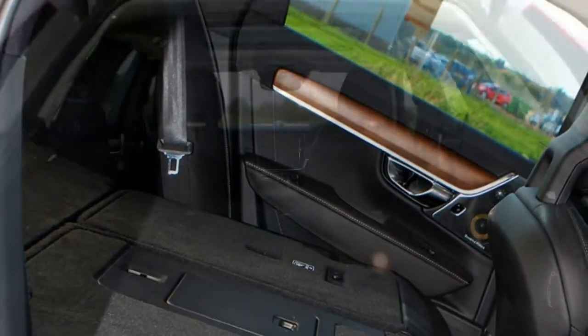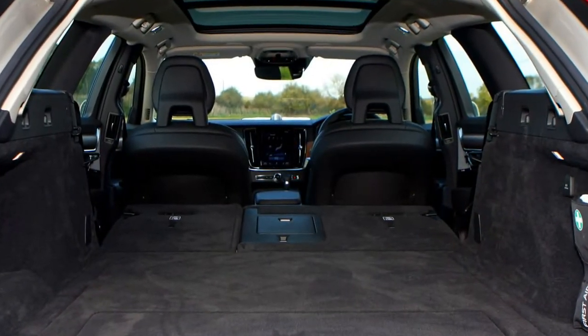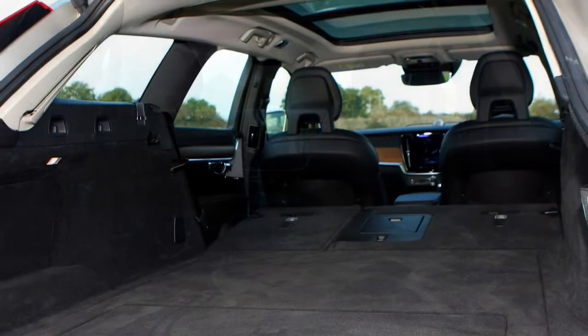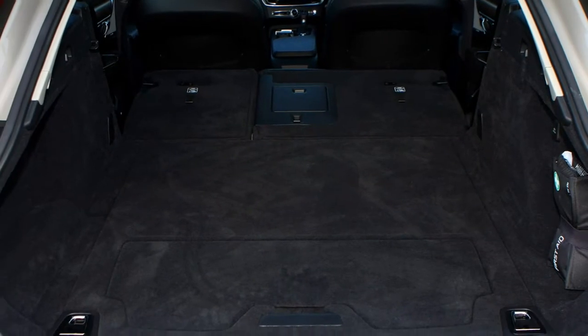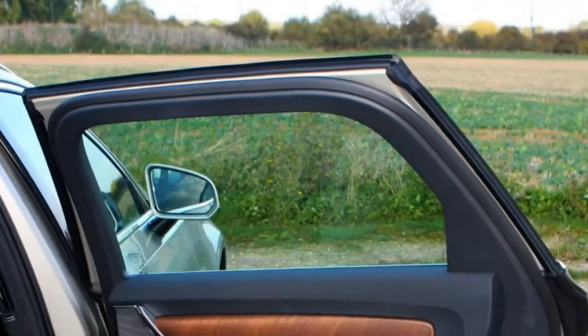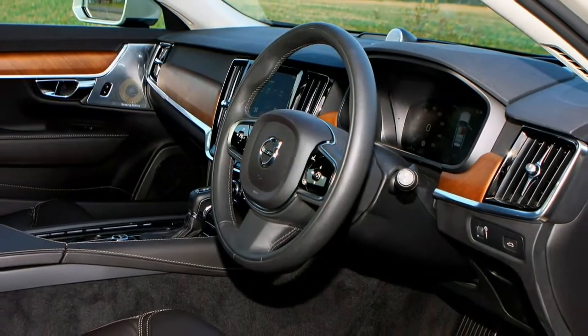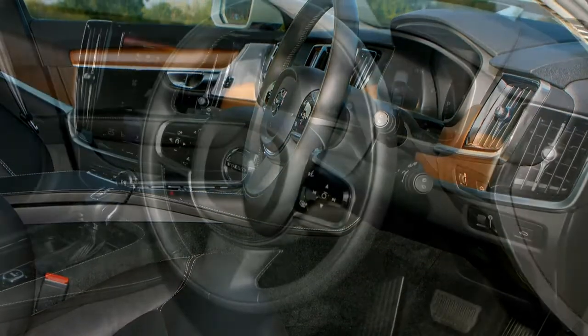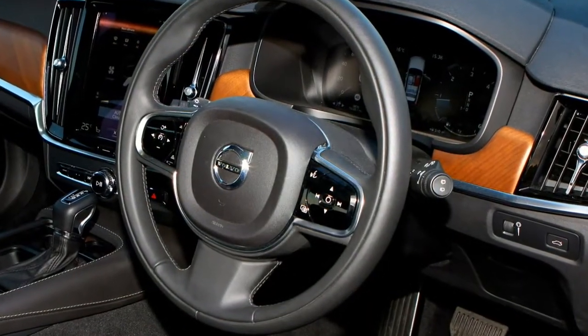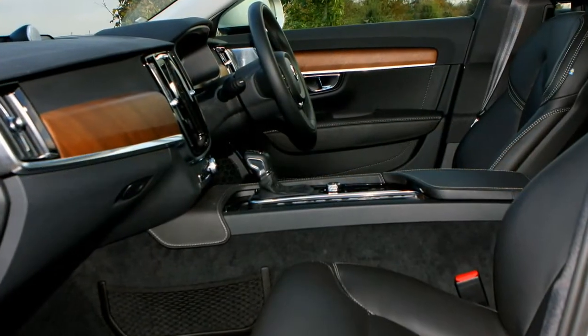Maximum speed is 140 miles per hour and 0 to 60 miles per hour arrives in a reasonable and unfussed 6.8 seconds. The T4 isn't that far behind, with a 0 to 60 miles per hour time of 8.6 seconds and a maximum speed of 130 miles per hour, and more importantly, it doesn't feel down on power on the road.